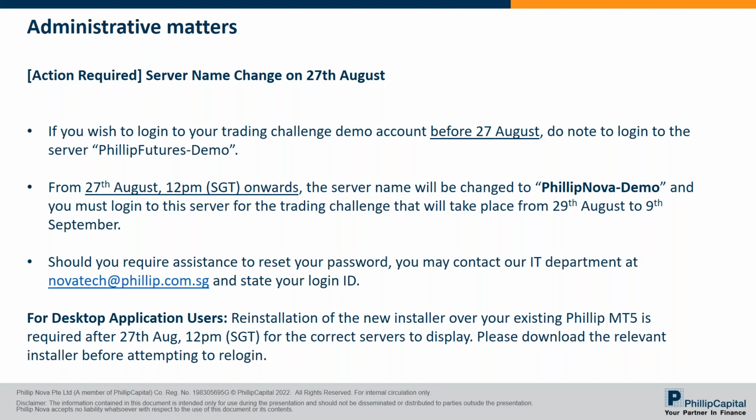For the record, our company, Phillip Nova, offers two types of platform. The first is Phillip Nova. The second is Phillip MetaTrader 5. And this trading challenge is hosted on Phillip MetaTrader 5. So do make sure that you've downloaded the correct trading app, and then you'll be logging into this MT5.